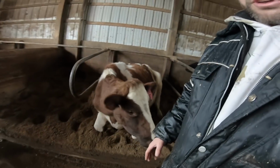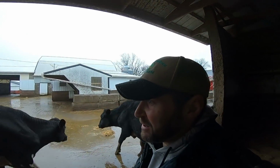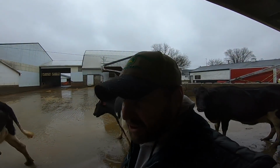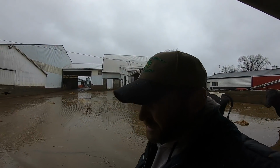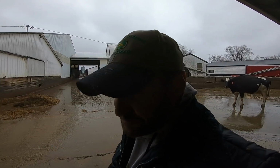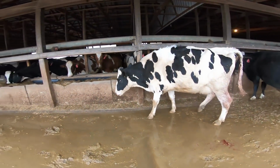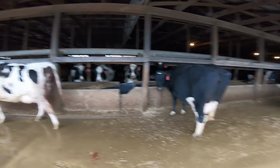Here's another heifer that just calved. He's getting up. I'm finishing feeding again. It's a day later. Man, we were just getting flooded out. Remember that heifer I just showed you that was getting ready to calve? I said she looked real nice. But she calved. There she is. A lot happens overnight on a dairy farm.